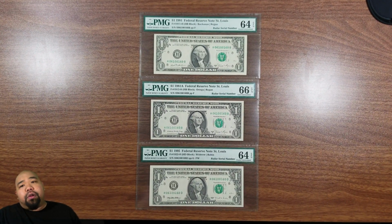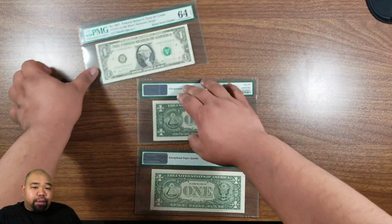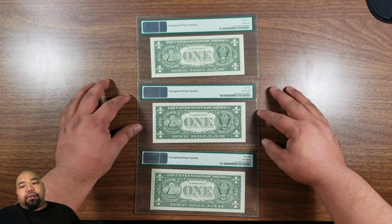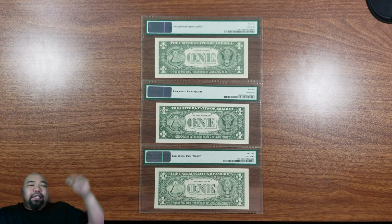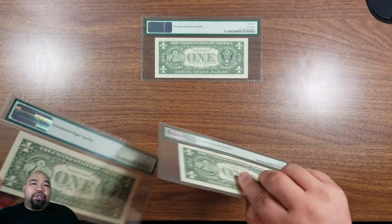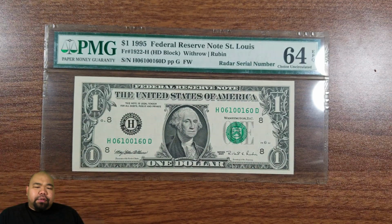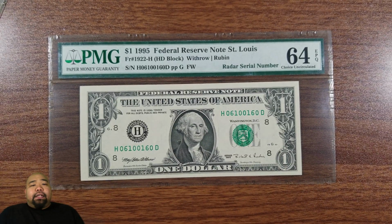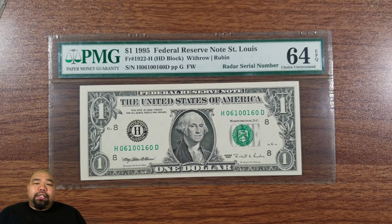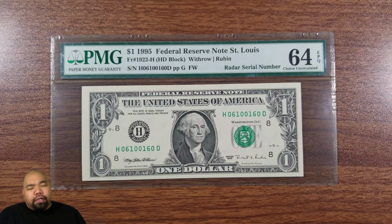The only way to figure out whether or not the Federal Reserve or the Treasury messed up is you would have to collect every block of that year. And if you actually have more notes than blocks printed, then you would realize that they never destroyed the bill made for the star note. So I always thought that was funny. In terms of how rare this particular set is, to be honest, it unfortunately isn't as rare as you might think or want to believe.